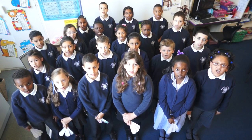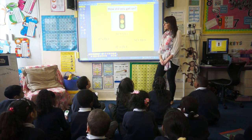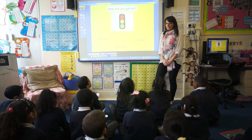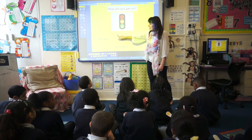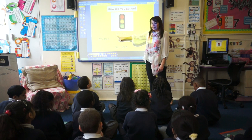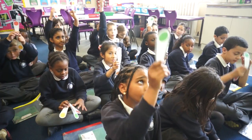We assess our learning. Find out how we're all getting on. I want you to think about whether you can answer a number sentence like this one by adding the nearest multiple and then adjusting. Have a think and then show me on your fan.